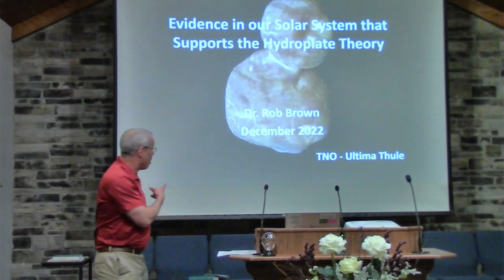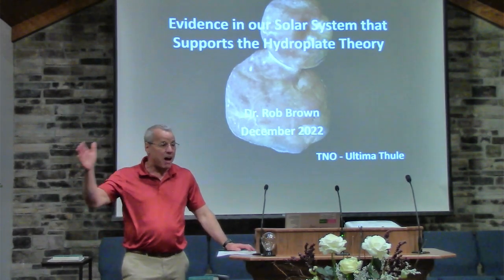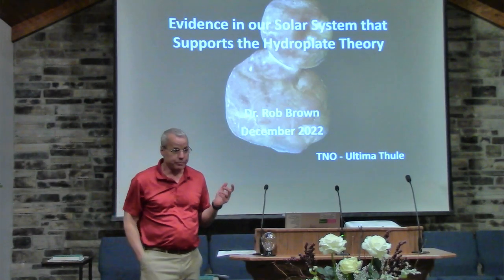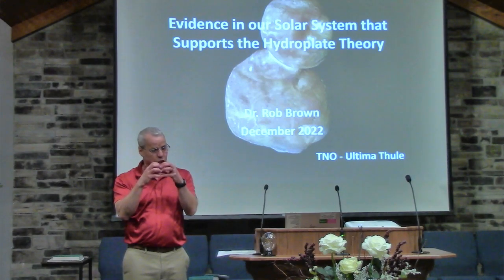This is a picture of Ultima Thule. It's a trans-Neptunian object, and I'll talk about those tonight. This is 1 billion miles beyond Pluto's orbit. This picture was taken in 2019 by New Horizons. It's called a contact binary. These two things had been orbiting each other, but now they're touching each other.